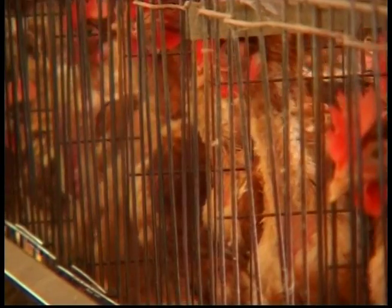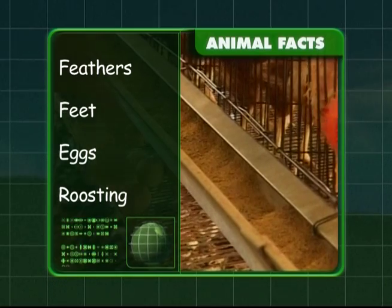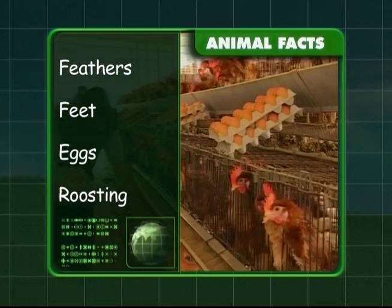So what have we scratched up about chickens, Zeek? We know they have beautifully coloured feathers and that each foot can have 4 or 5 toes. Chickens produce eggs, and when a chicken rests or sleeps, it's called roosting. Good work, Zeek.